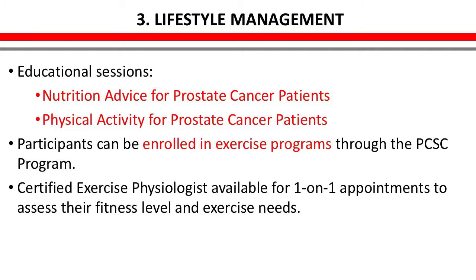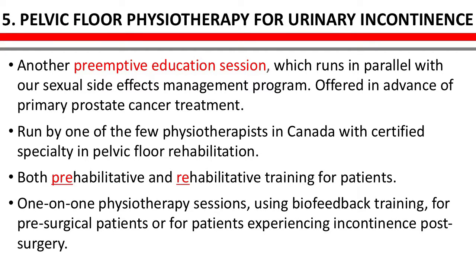Our 5th module is called Pelvic Floor Physiotherapy for Urinary Incontinence. This is another preemptive education session which runs in parallel with our sexual side effects management program, and it's also offered in advance of primary prostate cancer treatment.